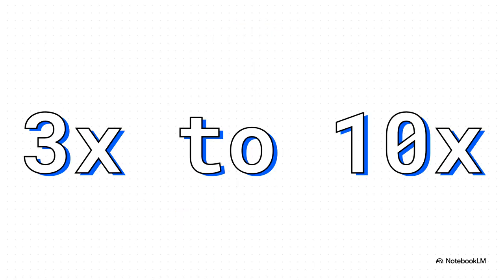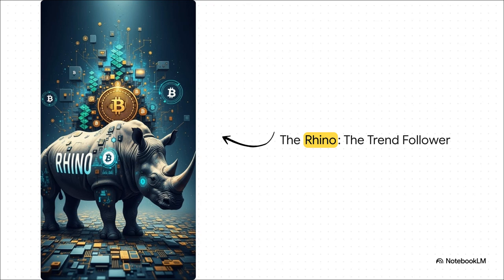And how do they do that? Well, they use much more moderate leverage, usually somewhere between 3 and 10x. This is a huge difference, and it allows them to stay in the game way longer. They offer this continuous bid and ask presence that ends up acting like a powerful shock absorber for the whole market. Okay, next up we've got the rhino.